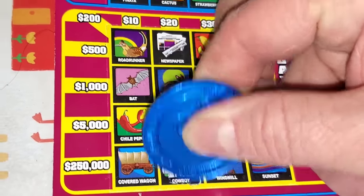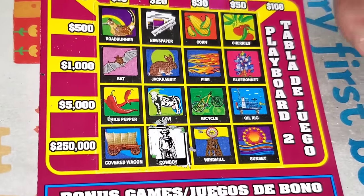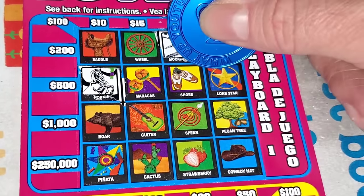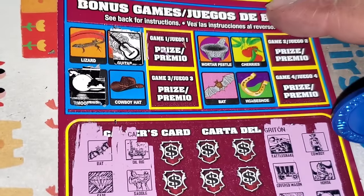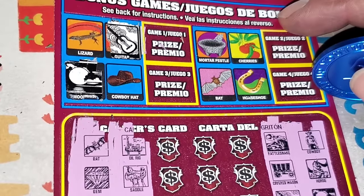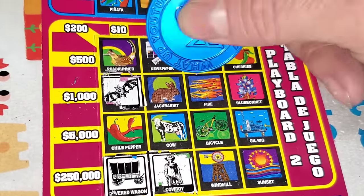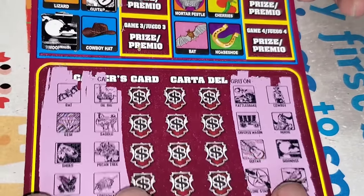Cowboy, Horse, Moonrise, Mockingbird, no Moonrise, Rattlesnake, Covered Wagon, Guitar, Star, Rattlesnake, Guitar, Star. Bat, Gym, Shoes, Kern. Oil Rig, Saddle, Pecan Tree, Armadillo. Bat, Gym, Shoes, Kern. Shoes. Oil Rig, Saddle, Pecan Tree, Armadillo.